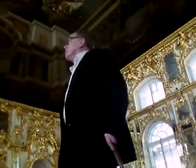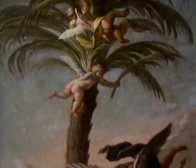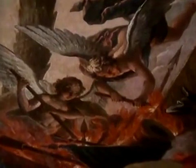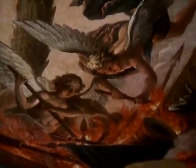A soldier in the Soviet army, Alexander Kadrinsky, remembers the siege. After the Nazi retreat, he entered the Catherine Palace. On this spot, in the Great Hall, he looked up through broken rafters at the winter sky.